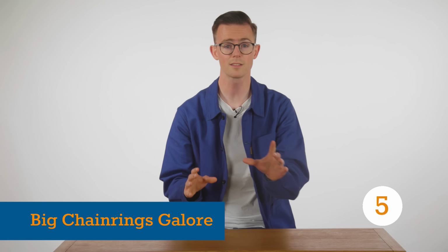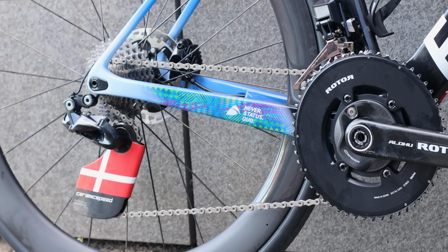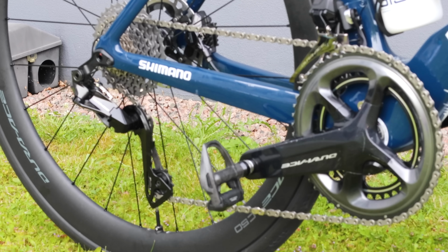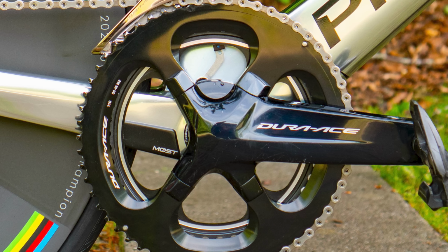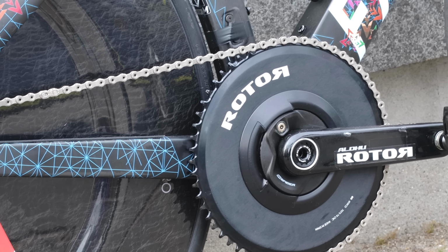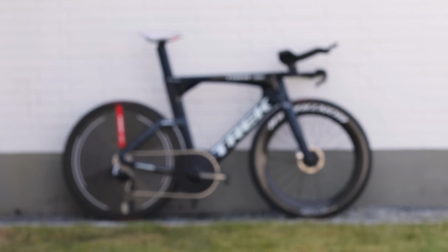Road bike gearing for punters might be getting smaller, but the opposite is true for the pros. During our time in Copenhagen, we didn't see any big chainrings with fewer than 54 teeth, and many riders were going even bigger, especially on their time trial bikes. We saw plenty of 58 tooth chainrings, but the biggest we saw in person were the monster 60 tooth one-by dinner plates we saw on Jakob Fuglsang's Factor Hanzo and Mads Pedersen's Trek Speed Concept.